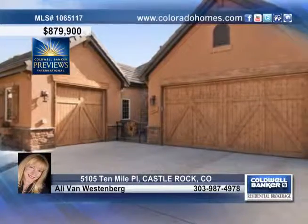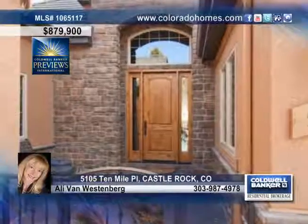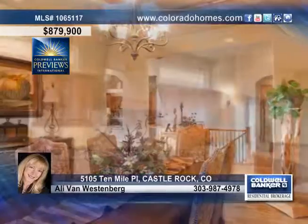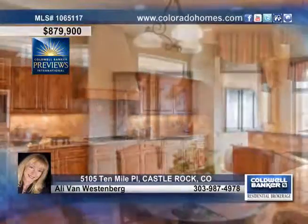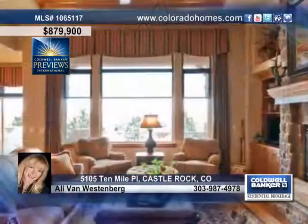You'll love this exquisite Castle Pines masterpiece. Every room offers elegance and quality craftsmanship. With unparalleled attention to detail, this open floor plan shows off stone archways, coffered ceilings, and a gourmet kitchen with slab granite, a gas cooktop, a huge center island, and a sun-drenched breakfast nook.